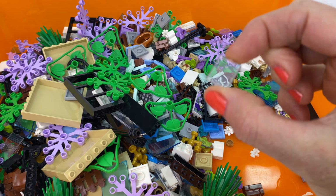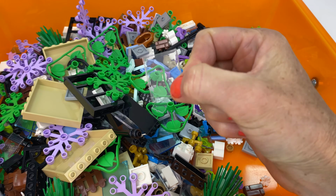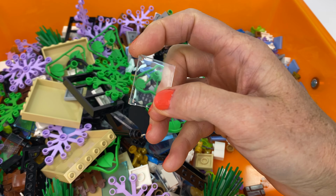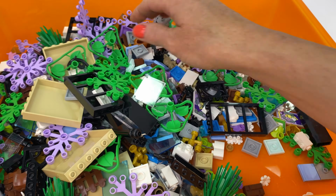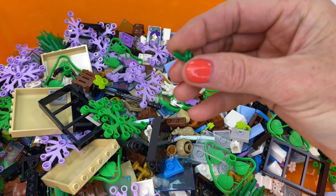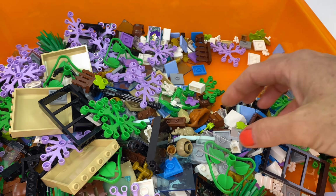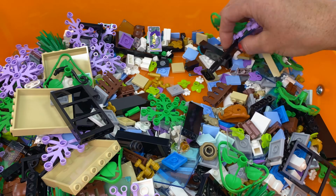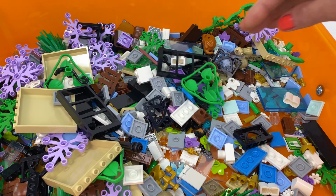What else I've got? Oh, the glass window pieces. Hang on, let me grab it. I don't know why I ordered this one. I didn't need any more. I think I thought it was the 1x3x3 transparent glass pane for the new style windows. I think that's why. And these bits, like with the little straw bit in green, I thought that would be good for plants when you do like a vase or something.